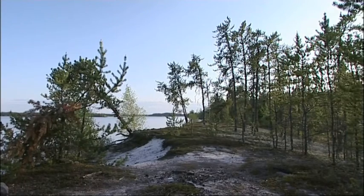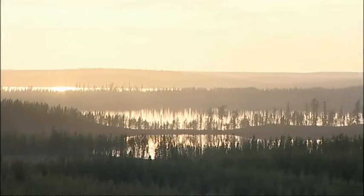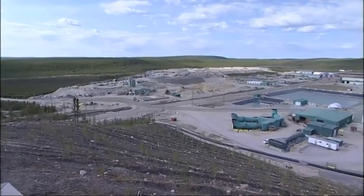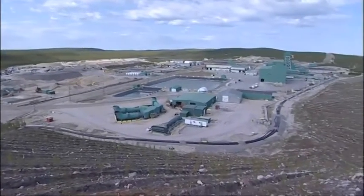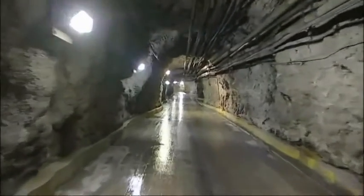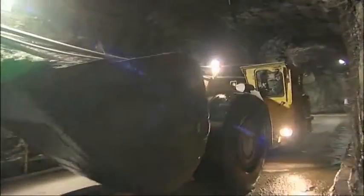More than 15,000 kilometres away in the northern plains of Canada, the day is drawing to a close. Here at McArthur River, the world's largest uranium mining operation goes on 24/7. This uranium ore is the raw material for the fuel used in nuclear power plants, generating electricity to meet the world's ever-growing energy needs.